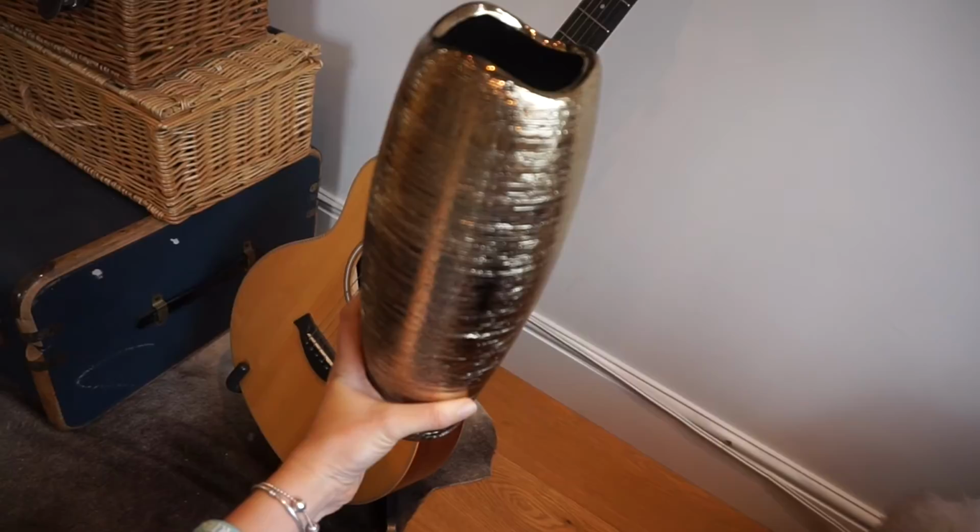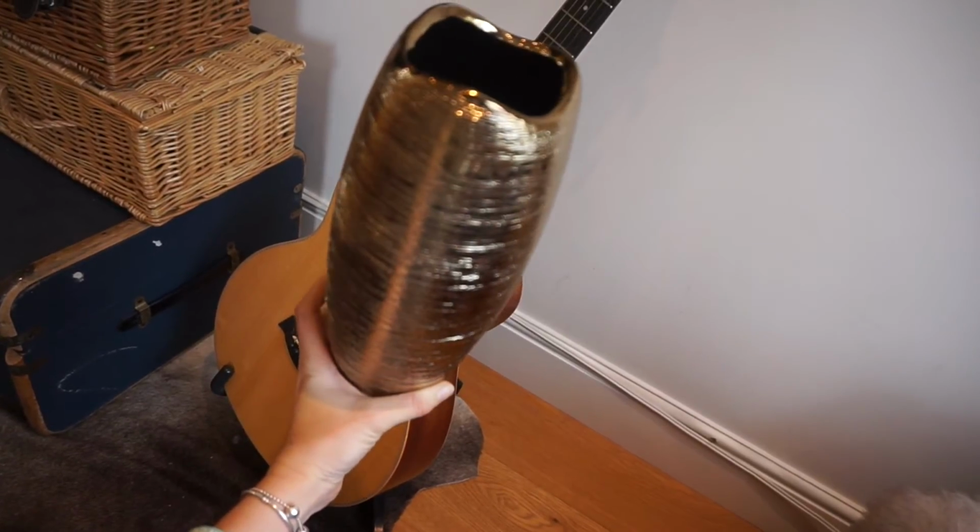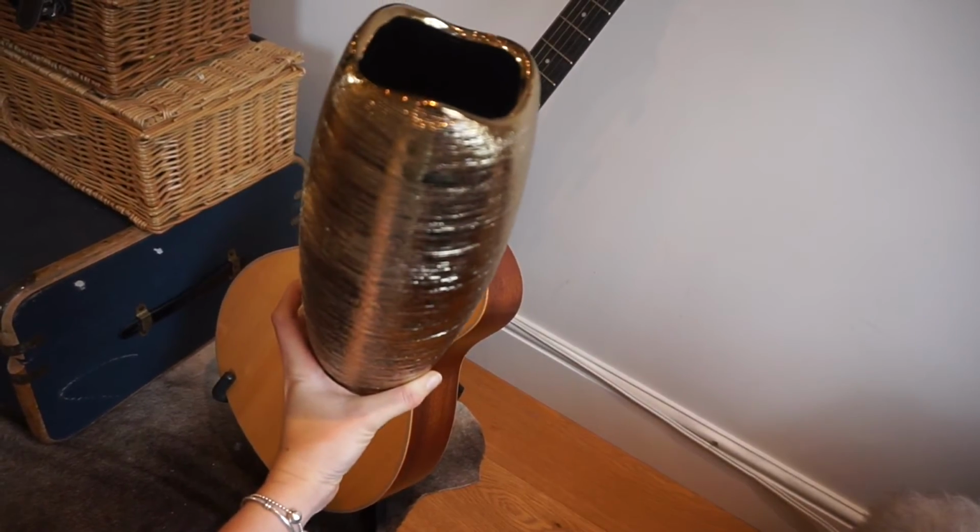This was also from Asda, and I think it was £10. It's a huge gold vase, which I think with red roses in, or with a Christmassy flower, or even just with those Christmas sticks, would look so pretty. It looks much more expensive than £10, it really does. I think it's going to look really, really pretty just on the table over there, and I'm really excited. I might go and get some flowers this afternoon for that.